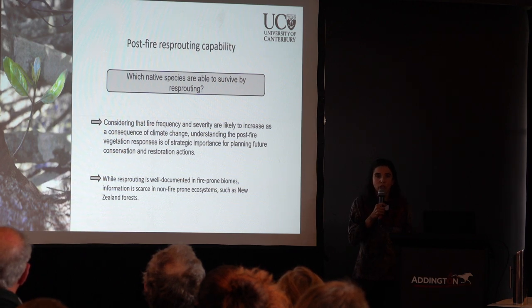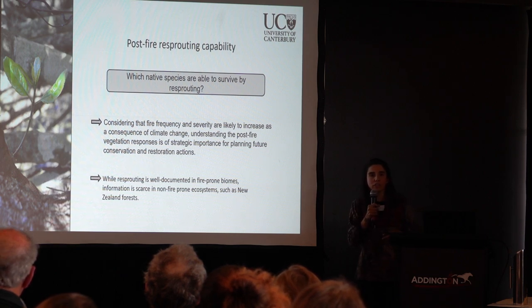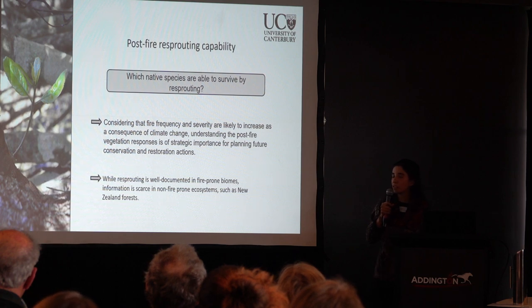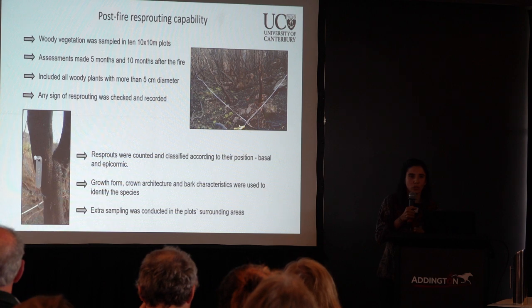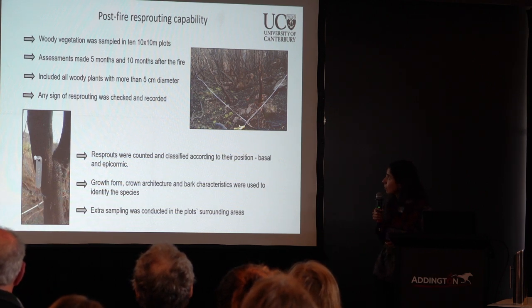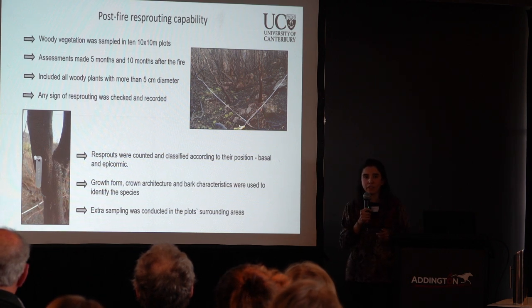in non-fire prone ecosystems such as New Zealand forests and Patagonian forests in South America and also some tropical forests, this information is still scarce. So, aiming to contribute and generate some information on resprouting in the native flora here in New Zealand, I established a trial on the Port Hills soon after the fire.